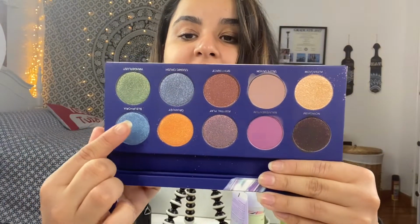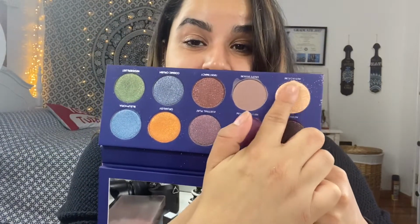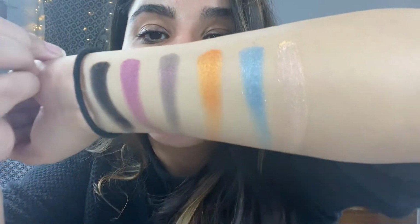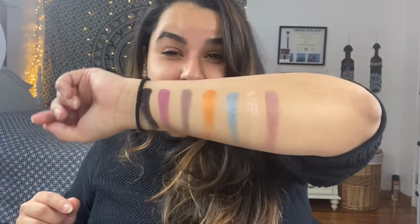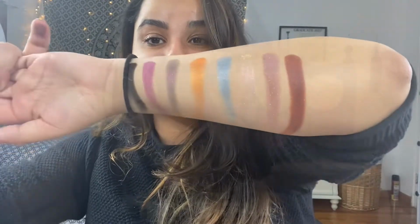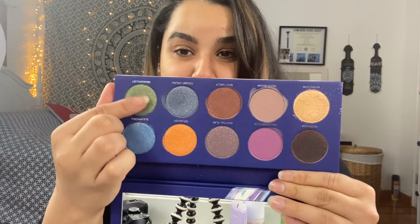Next up is Blue Phoria. Orgasm. It looks super crumbly. Ooh, I don't know. It's like a duochrome, but it's super crumbly. Tauptation. It's a nice taupey color. That one has green glitters in it. Skintimacy. Ooh, that's a nice brown. Cosmic Crush. Ooh. That's a nice shade. And lastly, Wanderlust.